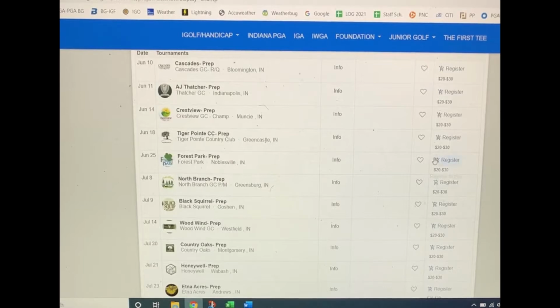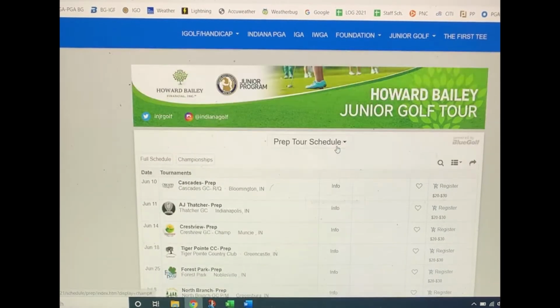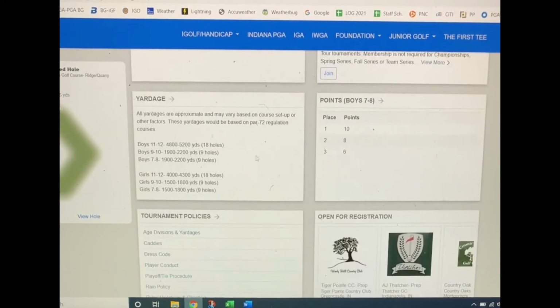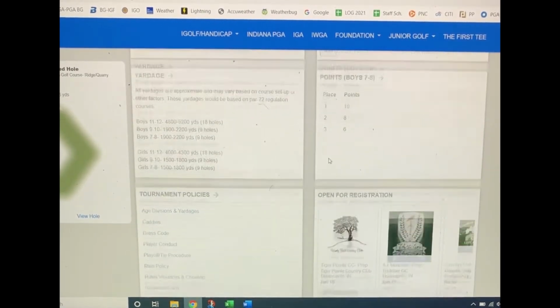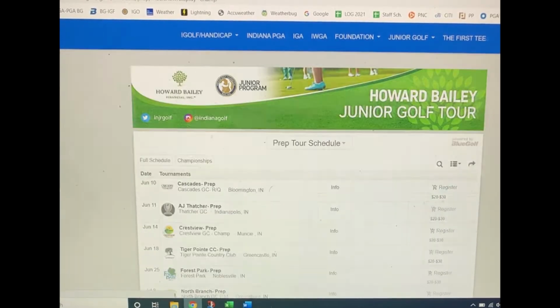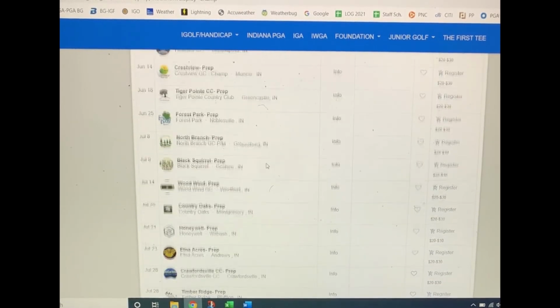Right here, once you click on info, this just tells you a lot about the event, what time we're going to start, the yardages, anything about the course. So I'm going to go back, and you can directly just click register right here and it'll put it in a cart, and then you'll proceed to log out.